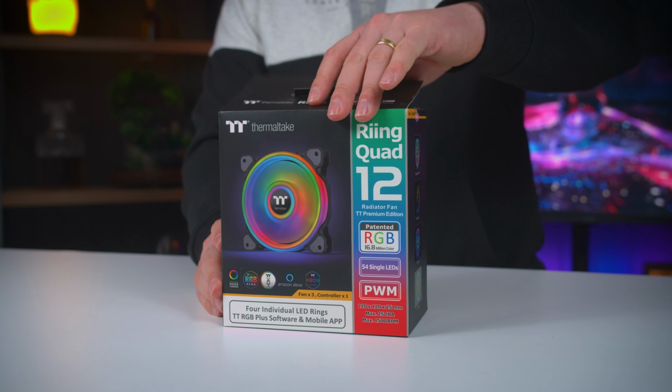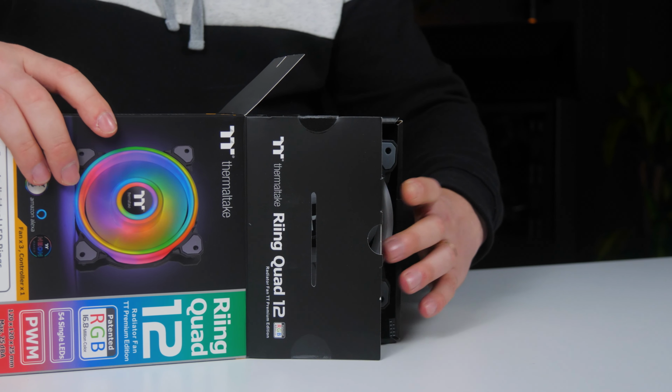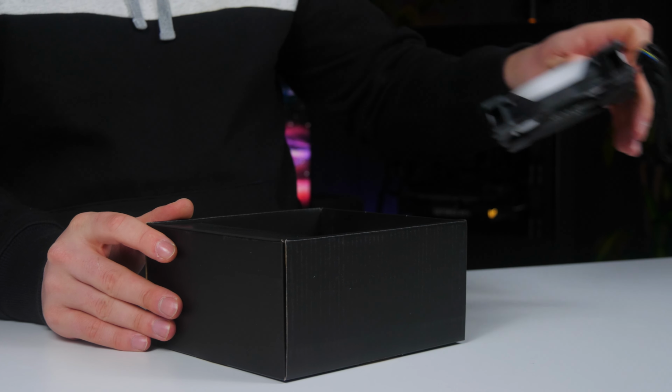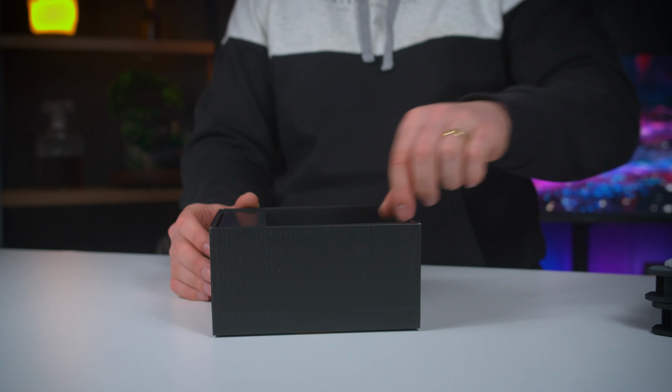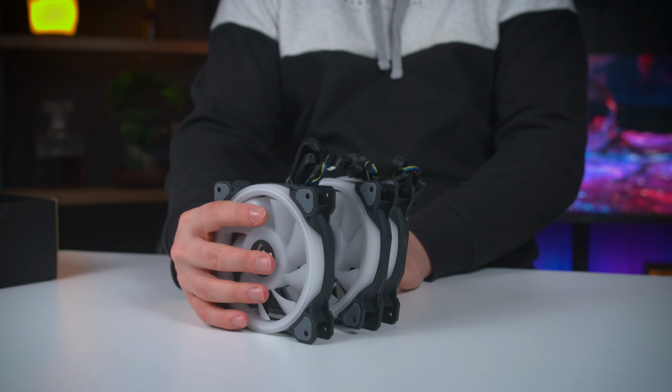Being a Thermaltake build, we obviously had to go with the all-popular Thermaltake ring quad fans in black. These fans can be controlled with the Thermaltake software. They have control for their PWM speed and control each individual light ring to create your own color patterns.